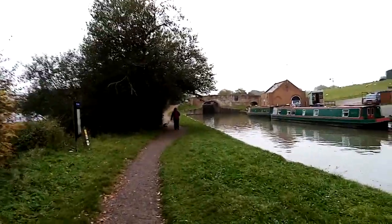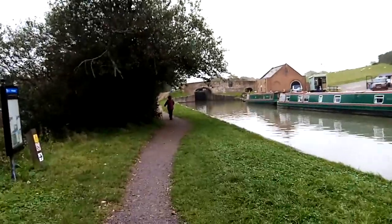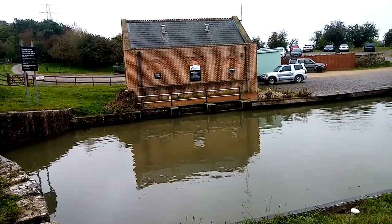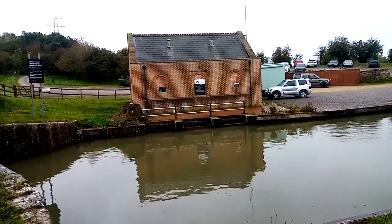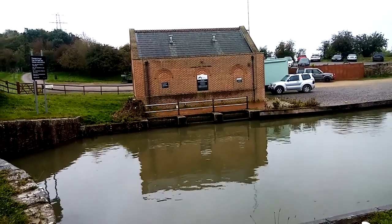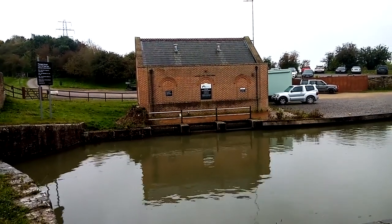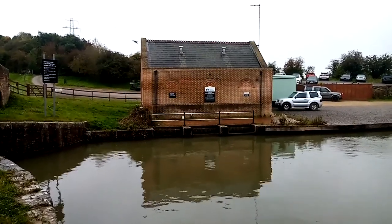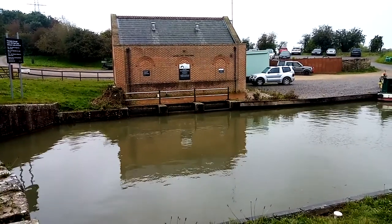We're just coming up to the first of a set of locks. This is the Caen Hill pumping station, which has to pump an enormous amount of water back up to the top of the Caen Hill flight. The Fox Hanger pump is capable of returning 7 million gallons of water per day to the top of the flight. That's one lock full every 11 minutes.